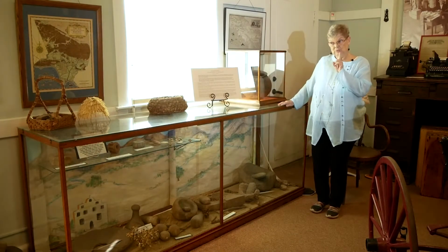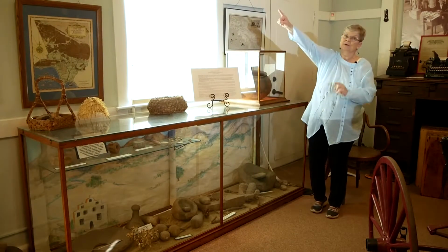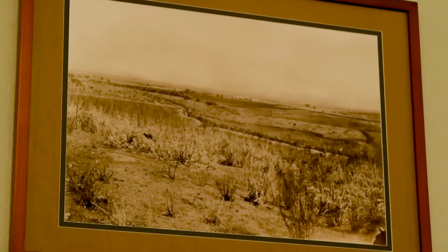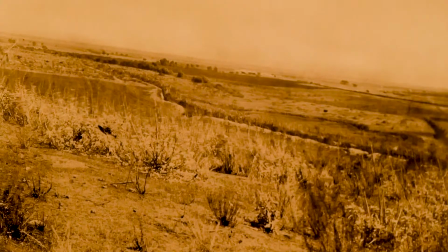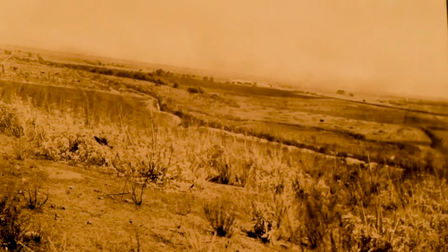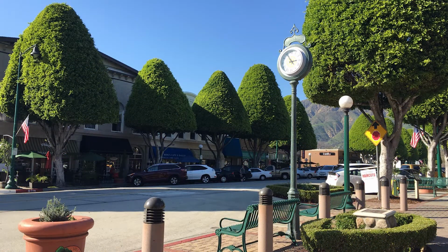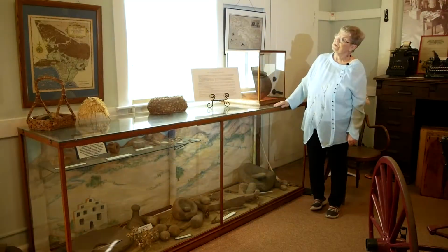But before we do, I want you to look up here. On the wall is a photograph that was taken right about the time the first settlers came, and it shows us what the land looked like before Glendora looks like it is today, with the trees and the beautiful buildings. It was very different.